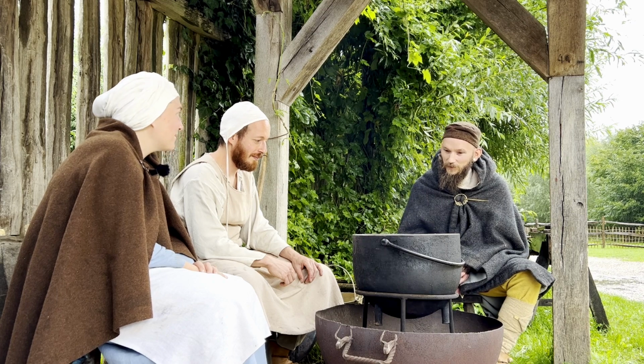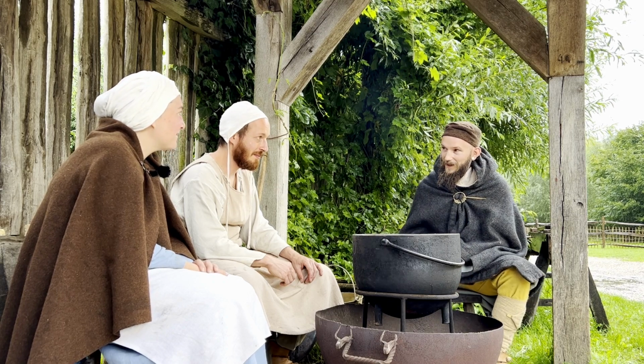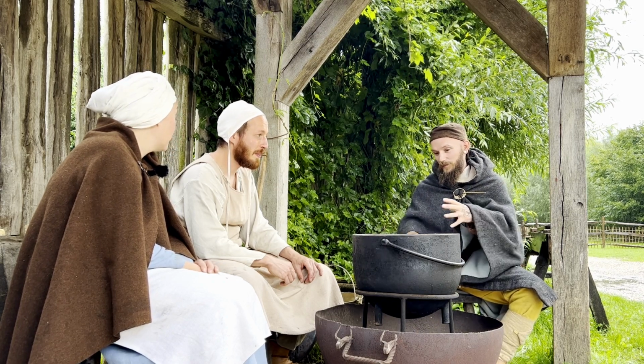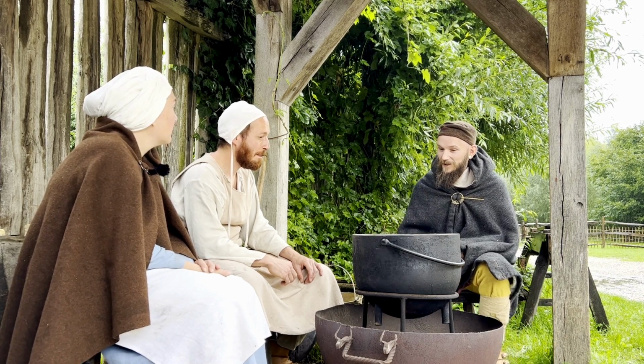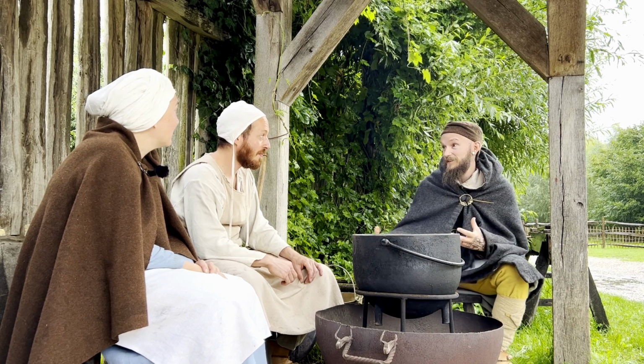I can't imagine the process changed much either. So even going back to Viking age, brewing is probably going to be a similar idea, isn't it? Although you're looking at hundreds of years later. I mean, there's not much to change. Even today, it's still very similar, isn't it?